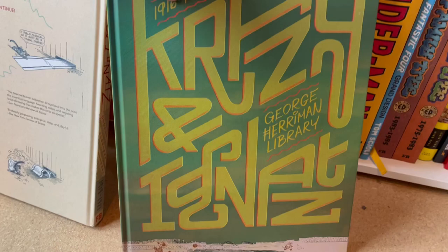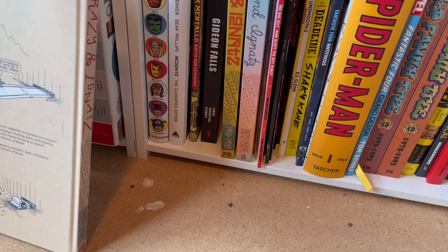This is Krazy and Ignatz. These are the George Herriman Library from Fantagraphics Books. Krazy Kat was a comic strip of the Golden Age that was revolutionary for newspaper strips. And these are the first three volumes.